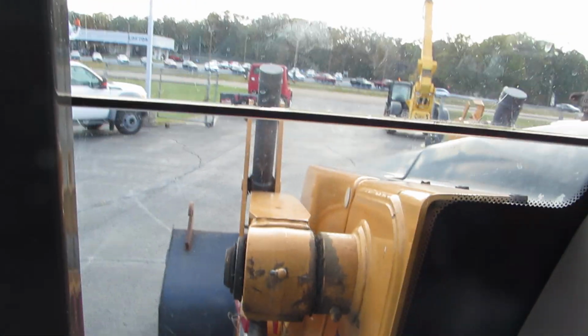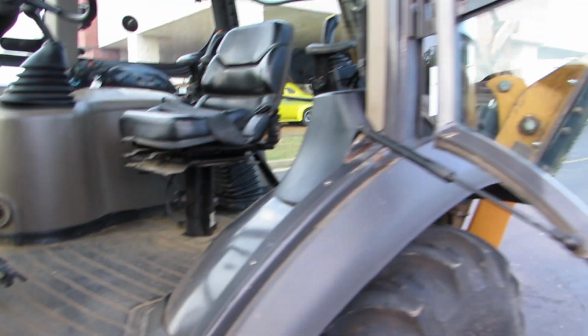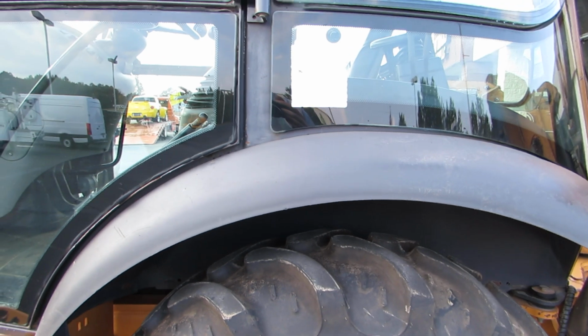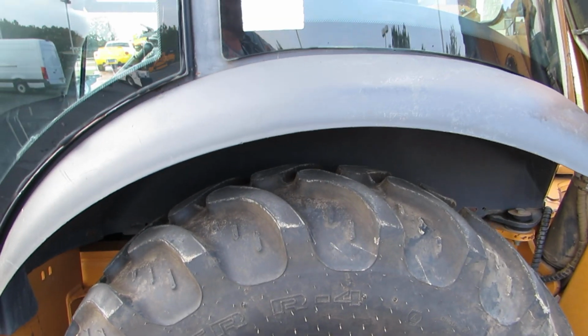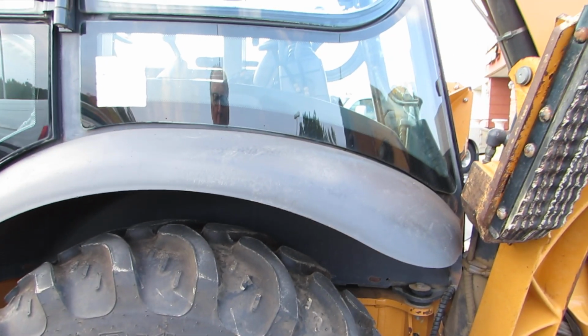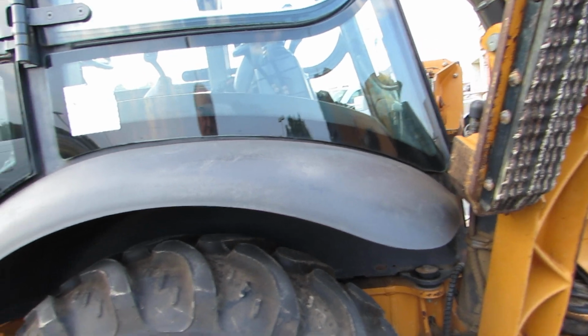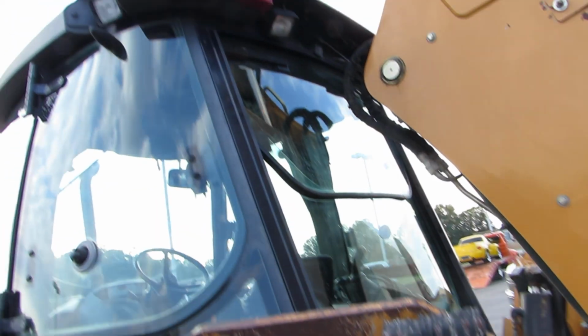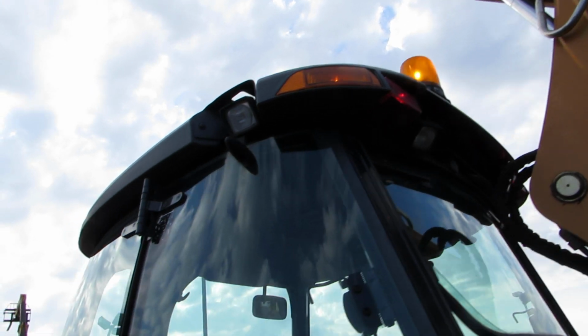2016 Case, four-wheel drive, Extendahoe. It's got the big loader bucket on front, 24-inch tag bucket on back. Tires, you know what? The tires were put on brand new at our location. I'll say they're 6 months old, maybe at the most, and they've maybe had 4 hours of running time on them out in the dirt out at our place using it. So they're as good as new as you can get. Such a nice little piece. Hey, it's even got one of them there revolving things on top.